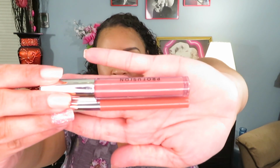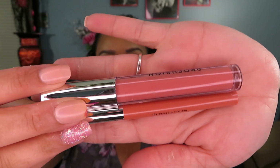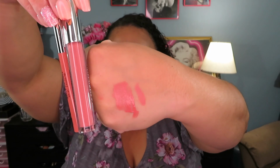Now generally their lip liners are really creamy. This one was a little tough, but it could just be because it's like brand new, just being opened and whatnot. So here are the lipstick and the liner. You guys, I apologize about my hands. I've had my hands in water all day, so they're looking a little rough. All right, and so here are the swatches.